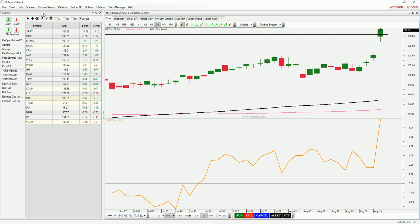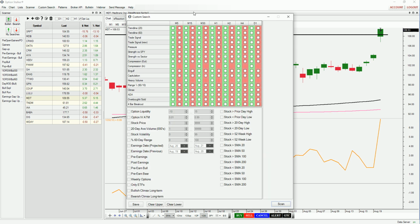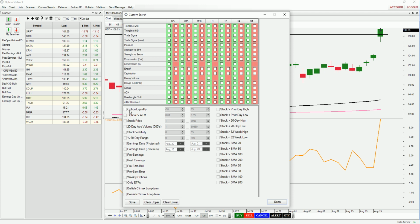So I'm going to click on custom search, and we're going to look for stocks with option liquidity. I'm going to put a rating of 3 or better. I want to see some high volume stocks. That means that to this point in time, right now in the day, we're comparing the current day's volume to the 20-day average volume to this exact point in time, and we're looking for stocks that have heavy volume. Show me a stock that's greater than the prior day high.